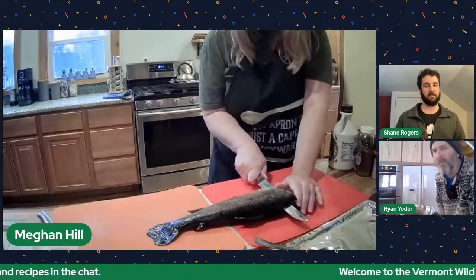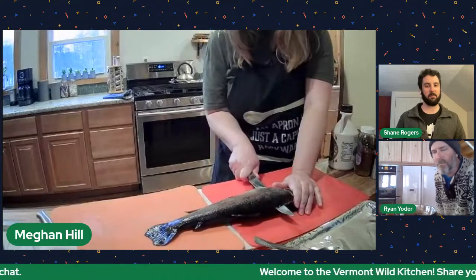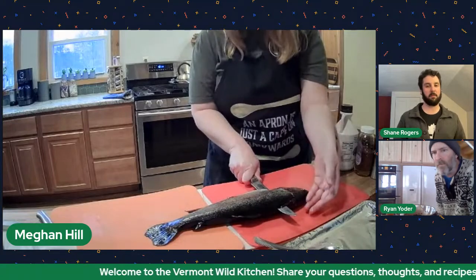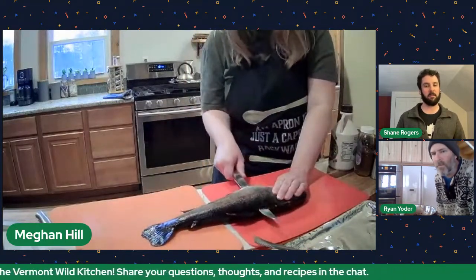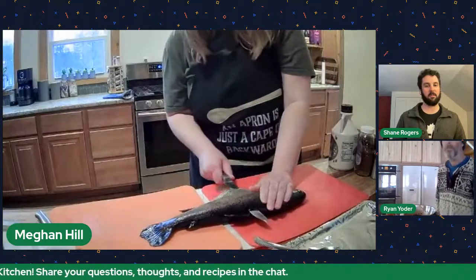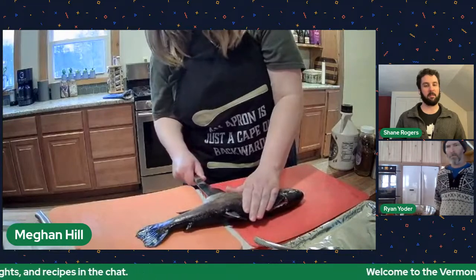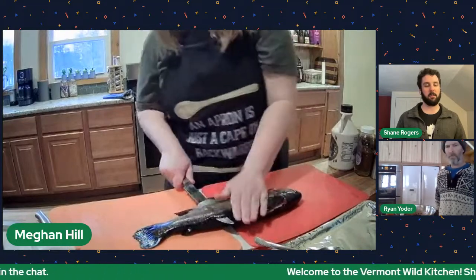So that is the sound of the ribs, and you actually want that sound. You don't want to be going down so far that you're against the backbone and scraping that, but you are going to be crackling along those ribs. So I'm going to keep going. And you're cutting the fillet off of this right now.